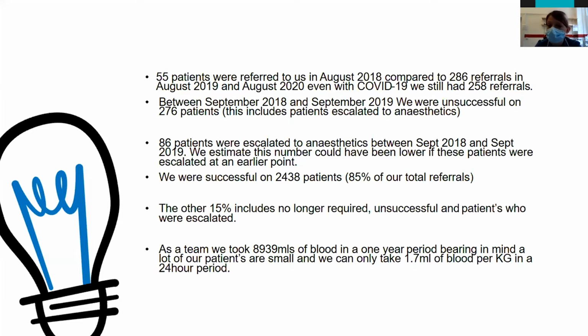As you can see, we were successful in 85% of our total referrals, which I think is actually quite a good number. The other 15% were patients no longer required, so patients that somebody on the ward had attempted because they thought they could, and patients whose CAT scans got cancelled for other reasons. As a team, I just thought this was quite a good fact.